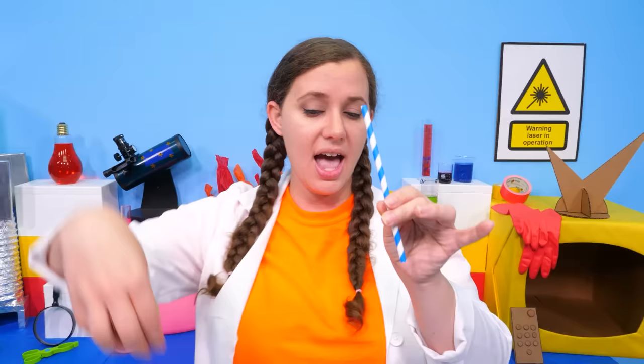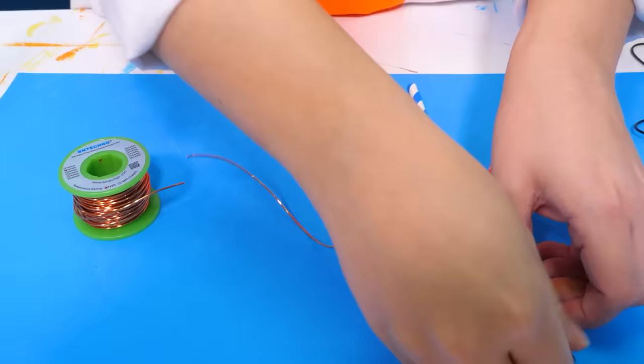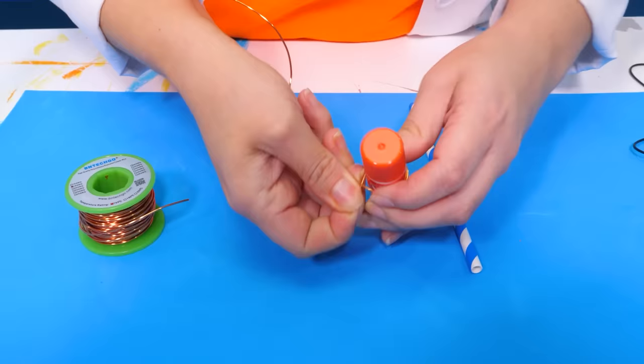Now we're gonna make our switch. Now for this switch, we're gonna use a straw and copper wire. So we're gonna start by cutting our copper wire. Remember kids, ask an adult for help, especially when working with wire and things like that. Now I'm gonna use this glue stick to make a perfect little loop. We're just using it to shape our switch. There you go, that looks like a circle.